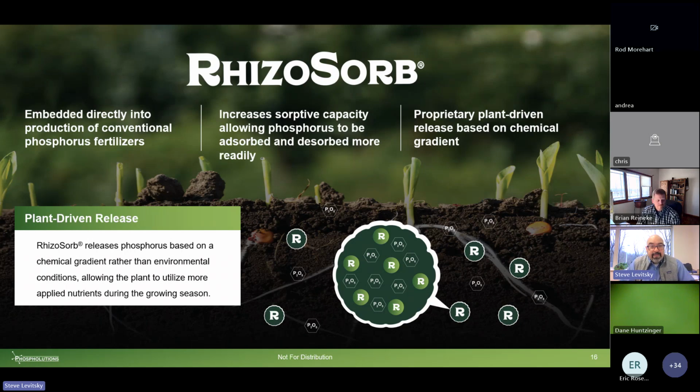So anyway, as I said previously, our product is embedded directly into the production of conventional fertilizer, increases adsorptive capacity, allowing the phosphorus to be adsorbed and desorbed more readily. And it's a proprietary plant-driven release based on chemical gradients. So essentially, as the phosphorus is taken by the plant out of the soil water complex, our product will release phosphorus back into that soil water complex at a much faster rate than a soil profile would from the soil bank.